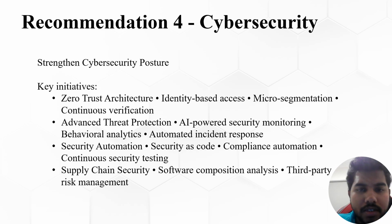Our fourth recommendation is cybersecurity. Enhancing cybersecurity posture with key initiatives: zero trust architecture, identity-based access, micro-segmentation, continuous verification, supply chain security, and third-party risk management.